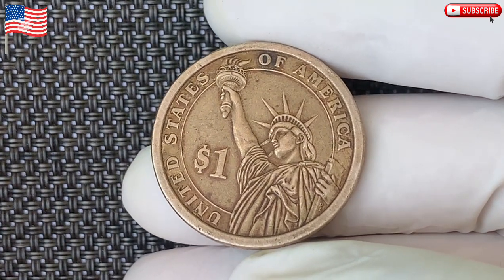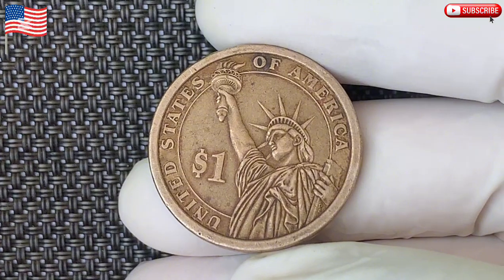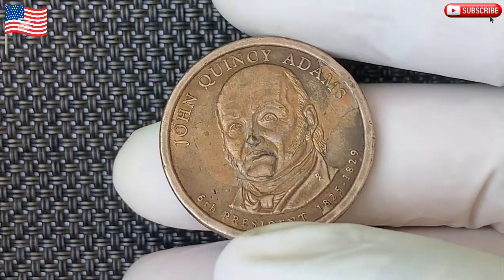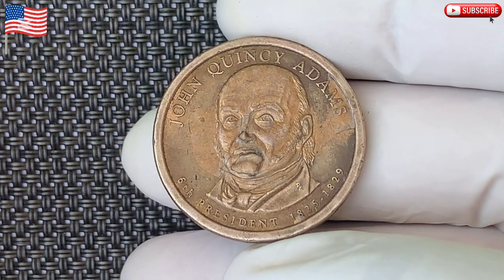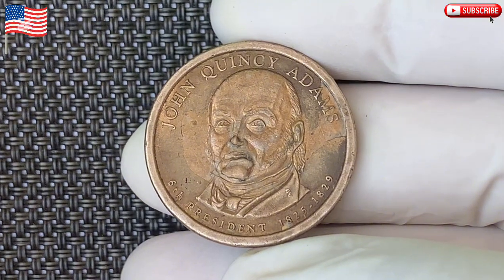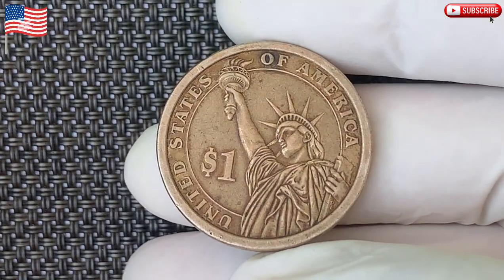When it comes to market prices, the 1825 to 1829 $1 coins can command impressive amounts, especially for those in exceptional condition. But one thing that stands out about these coins is the demand from collectors. The combination of their historical significance, limited availability, and the beauty of the design make these coins highly sought after in the numismatic world. It's no surprise that they're regularly seen at auctions, sometimes fetching impressive sums.